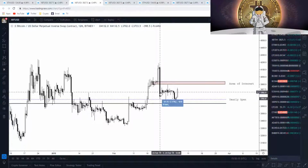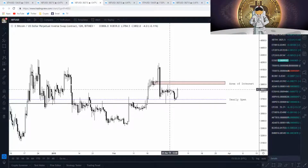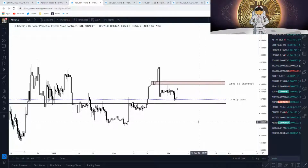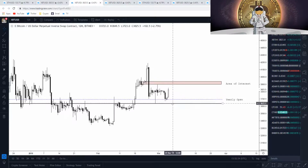2% down after, let's see, a week of a tight range. So that's odd. To only move 2% out of a range like that is very odd. So that caught my interest, and also that we've held the yearly open. We have not gotten a high time frame close below the yearly open.